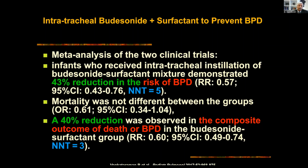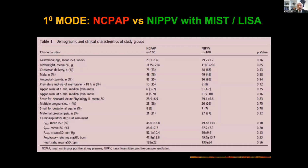A meta-analysis of 2 clinical trials where intratracheal budesonide has been given with surfactant found that the budesonide surfactant mixture demonstrated a 43% reduction in the risk of BPD with a number needed to treat of 5. Mortality was not different, and a 40% reduction was observed in the composite outcome of death or BPD in the intratracheal budesonide surfactant group with a number needed to treat of 3. So this is very interesting and hopeful, but I think we still need more data to see if this is something that should be clinically recommended.